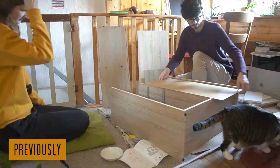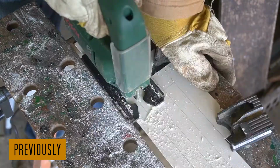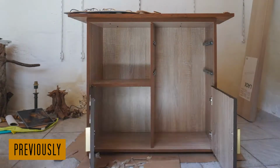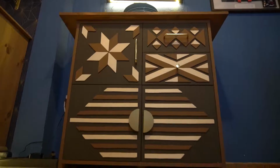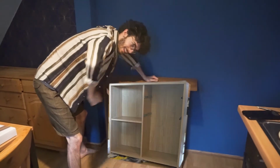But we are going to try our best to make this piece of crap look almost as astonishingly beautiful as our shrine in the bathroom. Look at this. As a reminder, this is what it looked like before, and this is what it looks like now.